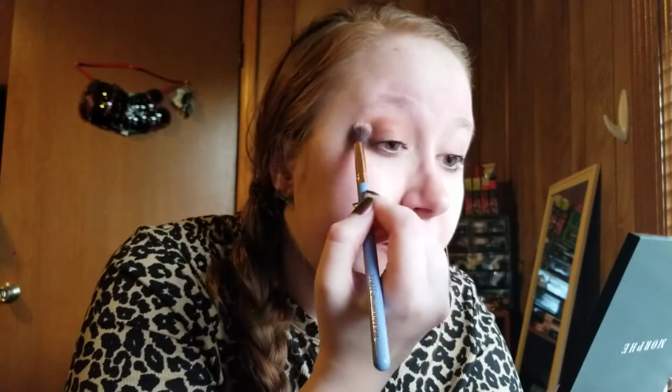building up that base. Just see how nice and warm that is. I prefer cool tones, but I appreciate a nice warm orange brown especially. Like, I have nothing against warm tones. I like them well enough. I just am more drawn to cool tones in all aspects.